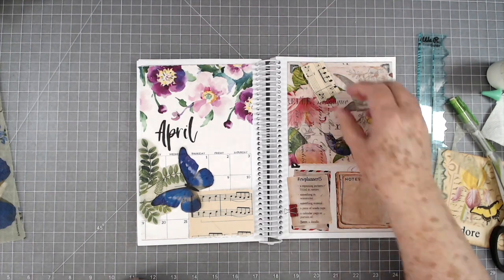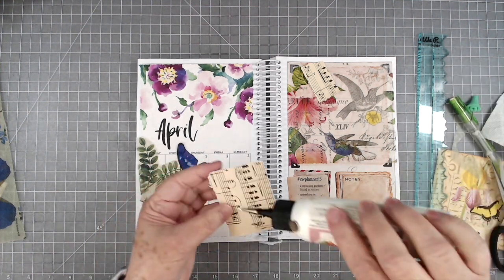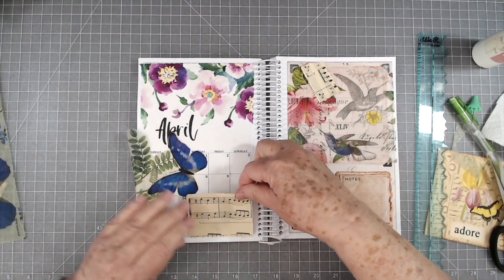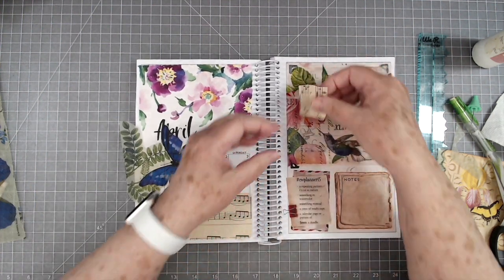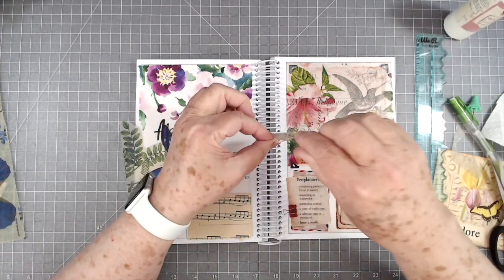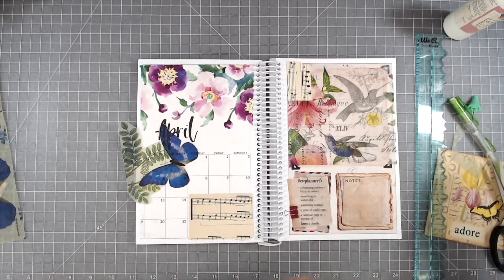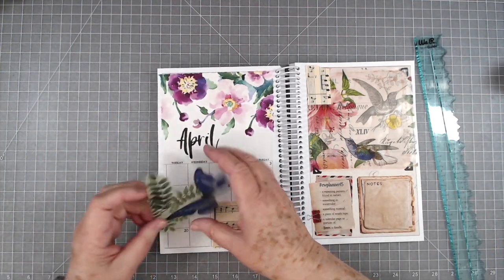Now, I need washi tape. So let's go ahead and glue this down. And I'm going to go ahead and put this little piece up here. And I think I might put it that way. Now, let me find some washi tape. All right, I don't really have a washi tape right here with me.